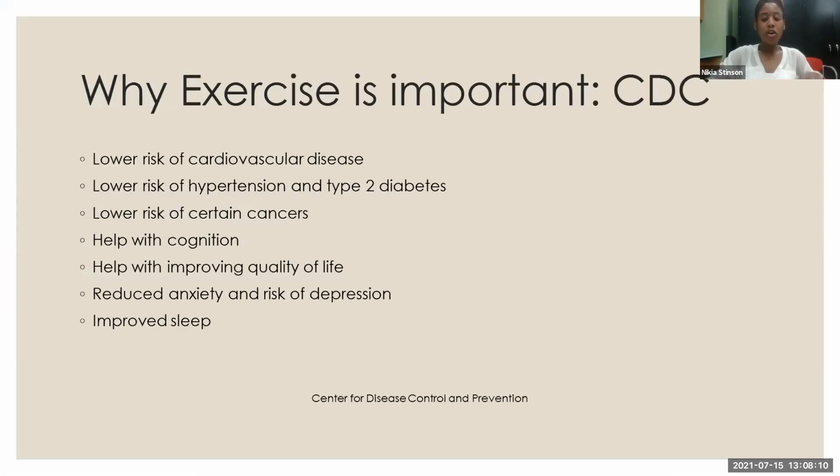Okay. So why seated exercise is important. These are from the Centers for Disease Control and Prevention. They help with lowering the risk of cardiovascular disease, of hypertension, of type 2 diabetes, of certain types of cancer. They help with cognition and helping to delay cognitive decline, and they help with memory as well. They also help with improving quality of life.